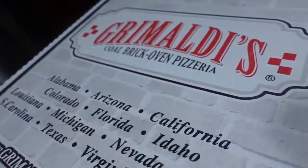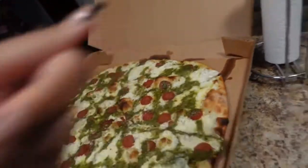Oh, a cold brick oven. So they put it in here like, you know, Italian style or whatever. So anyways, I'm gonna eat this and chill and get some work done.